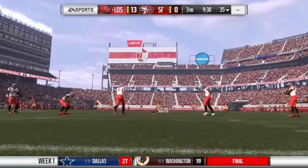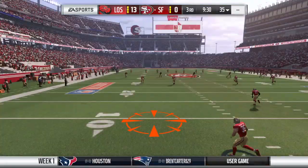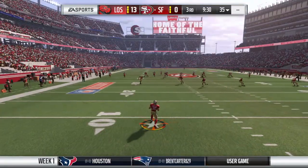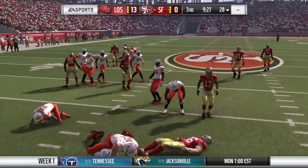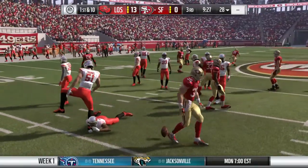Sturgis out now to kick this one off. This one taken just inside the 10. And he's up across the 25 and down at the 28-yard line.